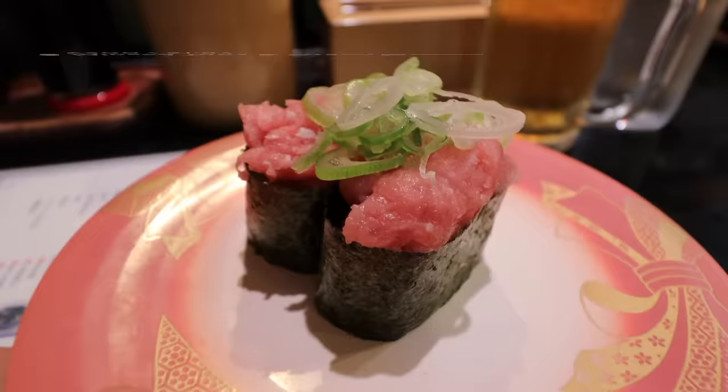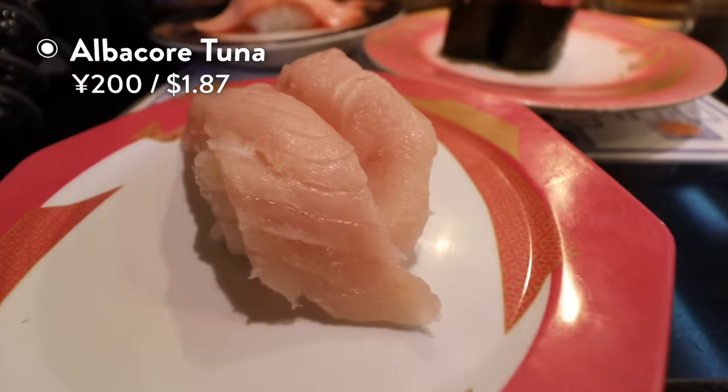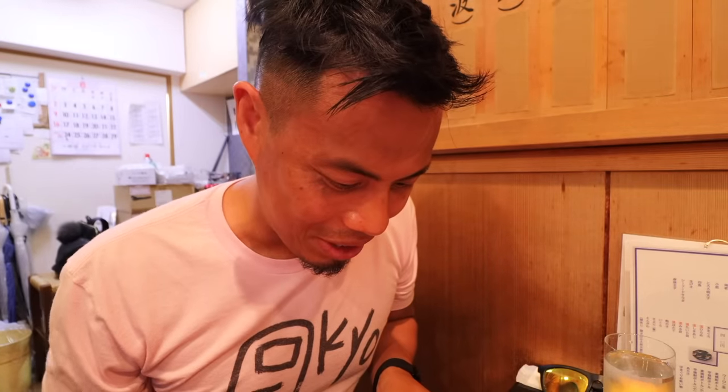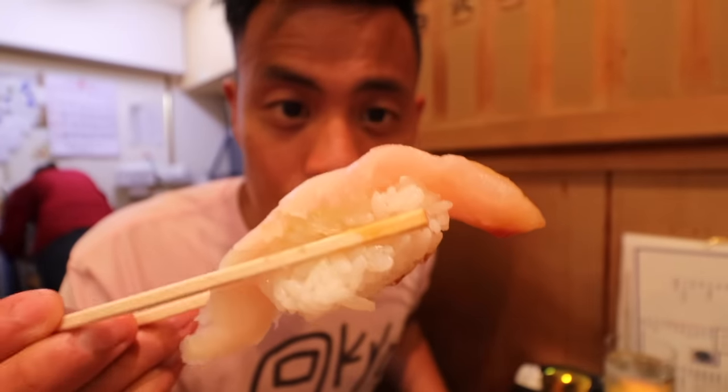What I've got, really quickly, is some negi toro, which is like a minced tuna with some onions on top, and then bean toro here. It's like a tuna. This was actually not on the English menu. It's called aburi salmon, which means they've taken the salmon and grilled it a little bit, like they flame broiled it on the top. I'm just so excited right now. All right, let's take our first bite. Dip that into some soy sauce and wasabi.